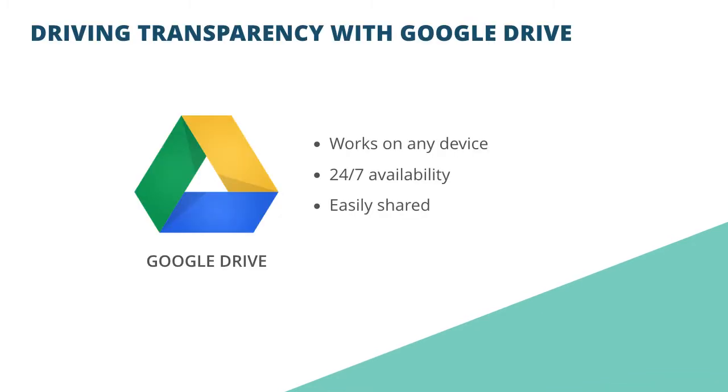So this brings us to how do we actually drive transparency? And again, we can do this with Google Drive, one of the other applications in Google Suite for education. Google Drive is online cloud storage based, so it works on any device. It's available whenever you need it, and it's easy to share. So it sort of replaces your school server. You run them side by side.